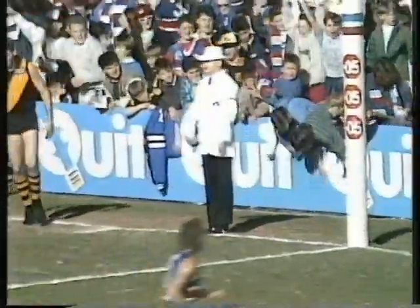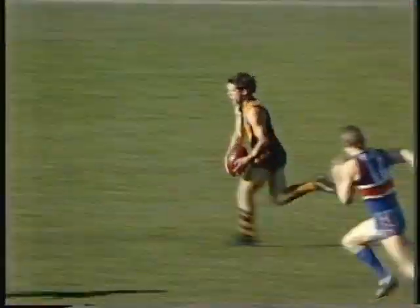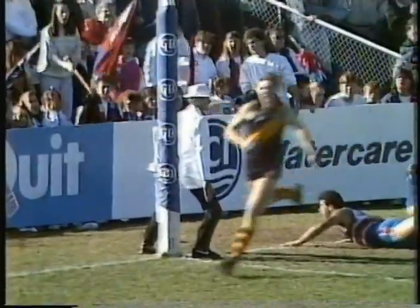Lee works to the front. In the goal square. Off the ground. The goal kick by Royal. And if he can find them with a long enough kick. Knights. Mitchell. Michael Mitchell gets clear. Great hand pass to Nichols on the run. He approaches 50. Inside 50. Goes for the goal. It's a chance. It bounces through.